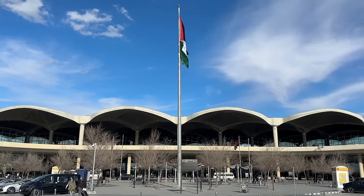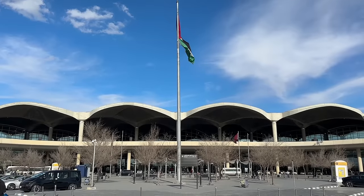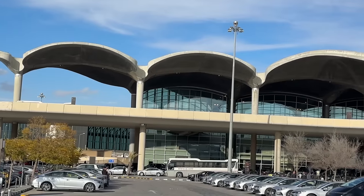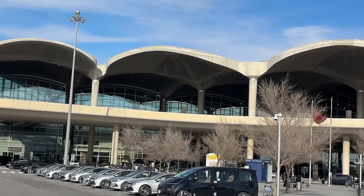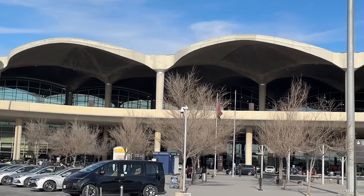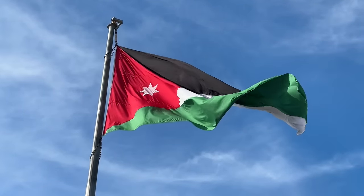Welcome to the Hashemite Kingdom of Jordan. Today's journey takes us on the flag carrier of the country, Royal Jordanian, in business class on one of their longest routes from their hub in Amman, Jordan, out to Detroit, Michigan in the United States. A route that's more important than I ever realized before actually hopping on board.